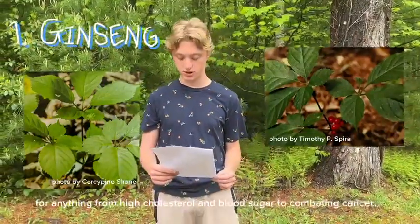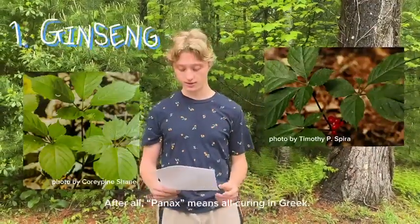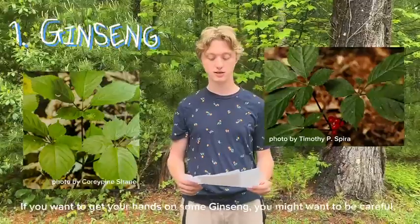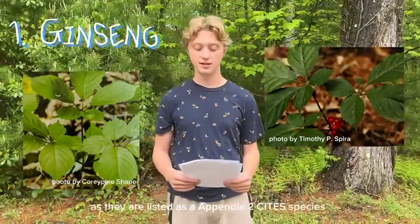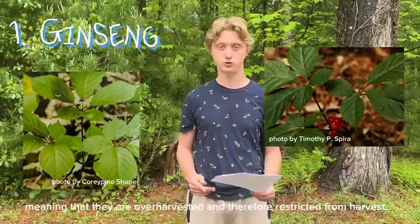Ginseng, or Panax quinquefolius, has been used historically for hundreds of years for anything from high cholesterol to high blood sugar to combating cancer. After all, Panax means all-curing in Greek. If you want to get your hands on some ginseng, you might want to be careful though, as they are listed as an Appendix 2 site species, meaning that they are over-harvested and therefore restricted from harvest.